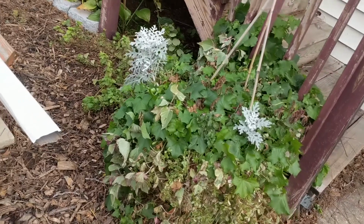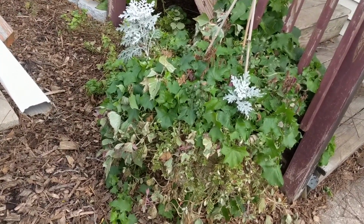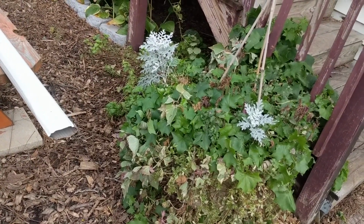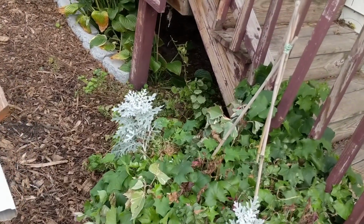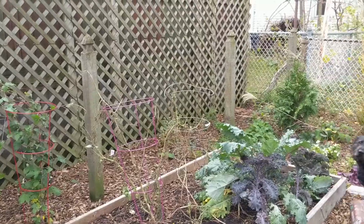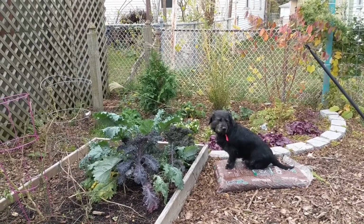So we'll see. I might not get to it, but if I get to it, I'm just going to be cleaning them out and maybe throwing some mulch on the top just to, I don't know. I don't know what I'm protecting. I might be planting an arborvitae in here just to overwinter. We'll see. But this is what the garden looks like so far.